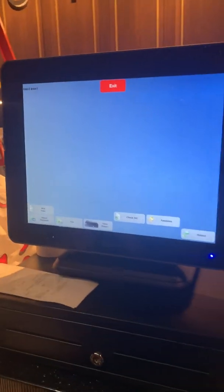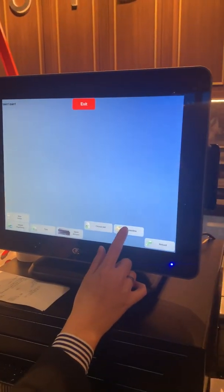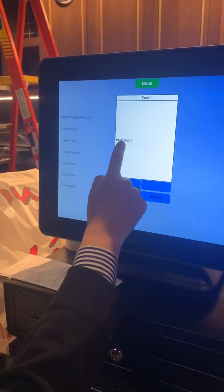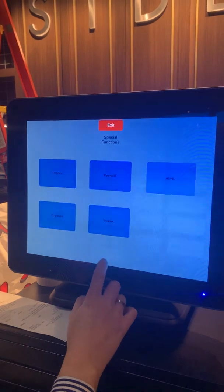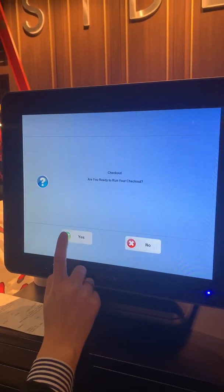So they told me that tomorrow they'll have a better idea of it, but we can actually try now. So I'm gonna unassign myself first. Okay, I'm gonna take out all my money, right? And then I'm gonna go back to checkout. Run your checkout, yes.